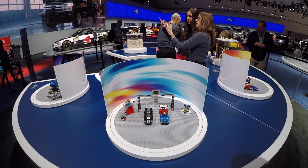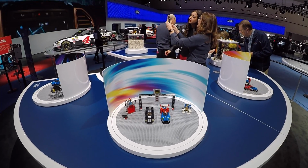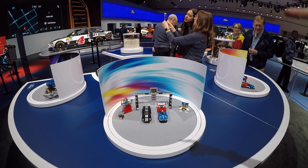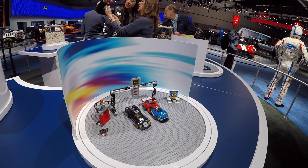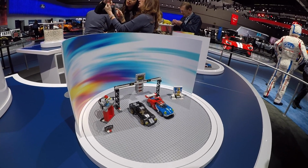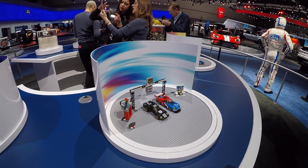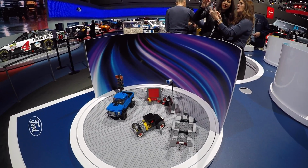Kids are gonna love this. Yeah, these places have been out for about a year or so. They're pretty cool. There's one over there with a hot rod. It's pretty awesome. Kind of a cool promotional. They get the little Ford emblem on the guy. Oh yeah, it's very cool. Well, I like the hot rod. Yeah, this is cool with the Ford Raptor.